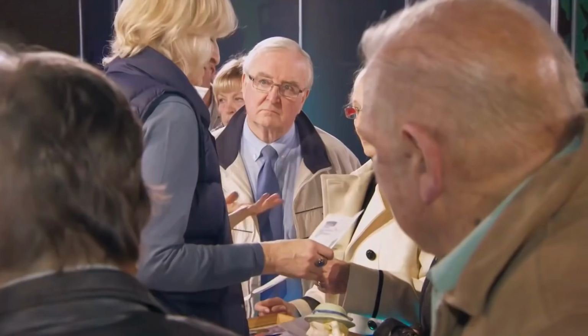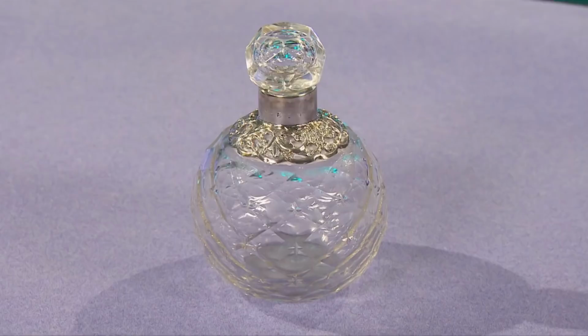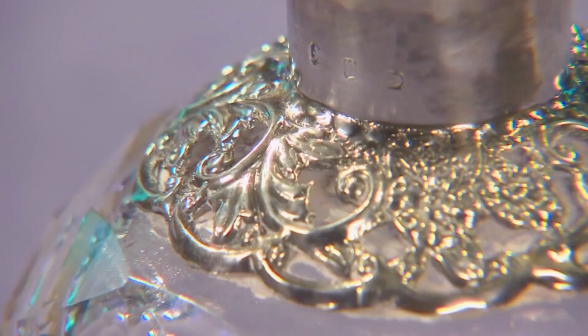Our first seller of the day is Carol, who's brought along a silver scent bottle. She's got a good reason to part with it. So how did you come to own this and why are you selling it? Well, 20 years ago, it was bought as a birthday gift by my now ex-husband. Anyway, I'm decluttering and I want to get rid of lots of stuff like that. So your ex-husband gave it to you. So it doesn't have sentimental value. Has none whatsoever. But it's a pretty thing, isn't it?